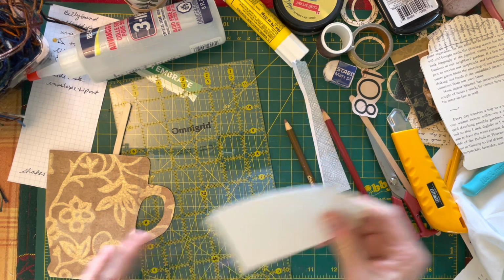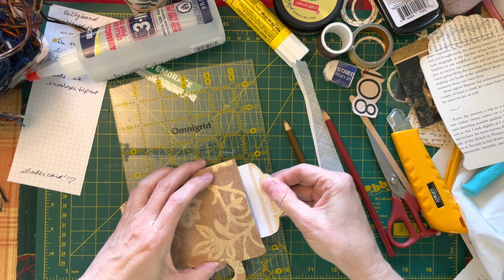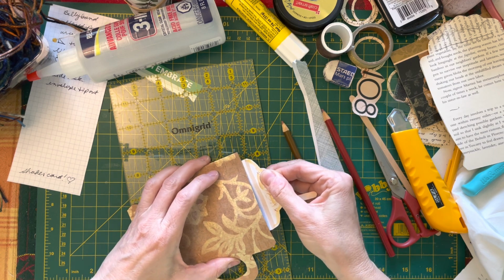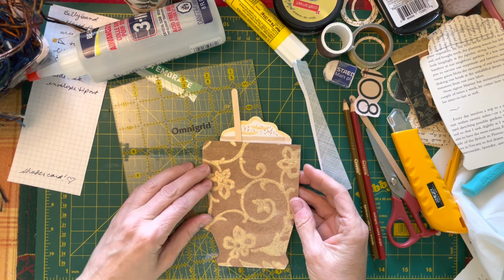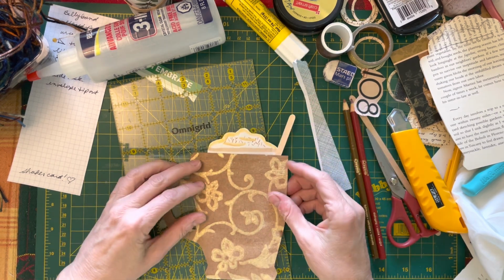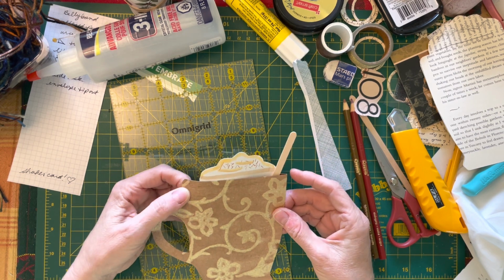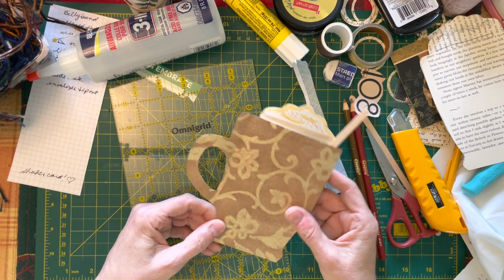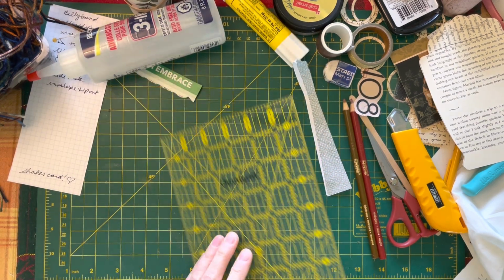There. And there we are. I have a coffee latte journaling space. And I am super excited about how that turned out. That was a good one. That was a good one indeed. Oh, it only took me like half hour.